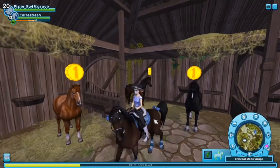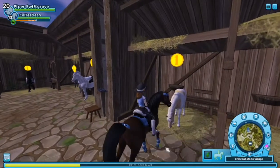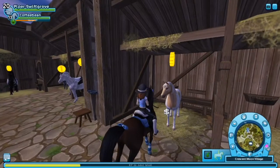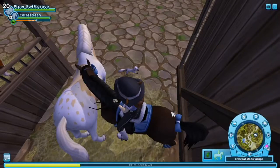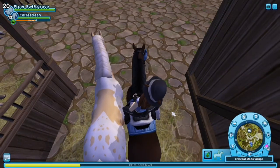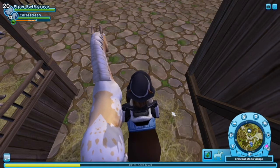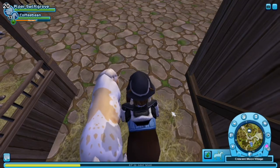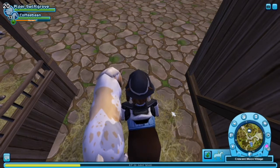And I was just going back and forth and back and forth. But after staring at this one for a little bit longer, I decided that with tack, the mirroring wouldn't be as obvious, so it wouldn't annoy me as much. So eventually I have finally decided to get the Palomino Jorvik Warmblood Pinto, even with the mirroring.